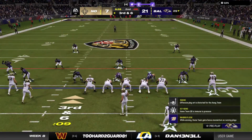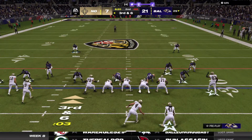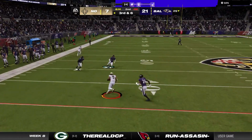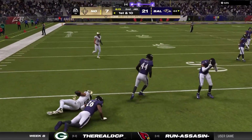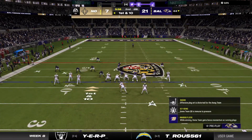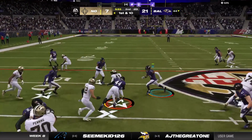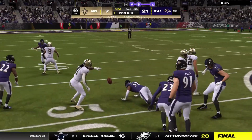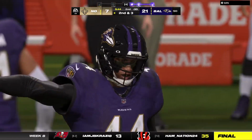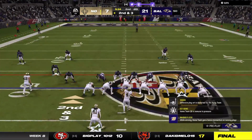Now a 3rd and 6. Now Carr. That is caught. And they'll get it up just short of the 45 at the 44. They'll pound it up the middle with Kamara. And a good burst there gets him 7 up to midfield. Brandon, all things considered, they have to feel pretty good about getting that type of a gain considering the blitz that they just had against them. Ball right on the 50-yard line. Here's 2nd and 3.